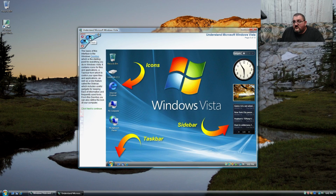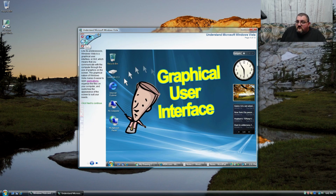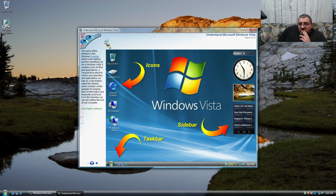Like its predecessors, Windows Vista is a graphical user interface, or GUI, which means you communicate with the computer through the use of graphics on the screen. The graphical nature of Windows Vista makes it easier to open applications, organize the files on your computer, and customize the appearance of the screen to suit your needs. The basis of this interface is the Windows desktop, which is the starting point for everything you do in Windows Vista. It contains icons for files and applications, a taskbar from which to control your open files and applications, as well as a new feature called the sidebar, which includes useful gadgets for keeping track of information and frequently used tools. From this desktop, you can also define the look of your computer.